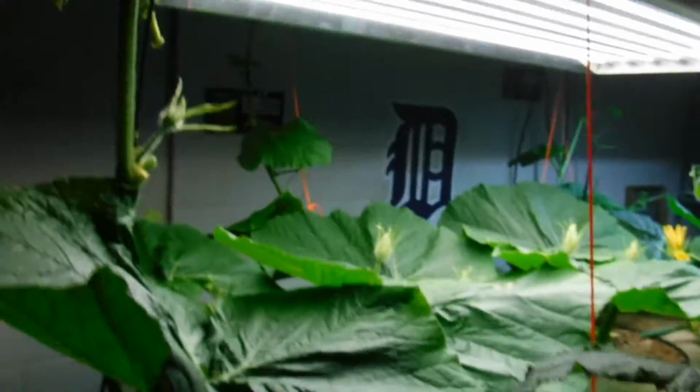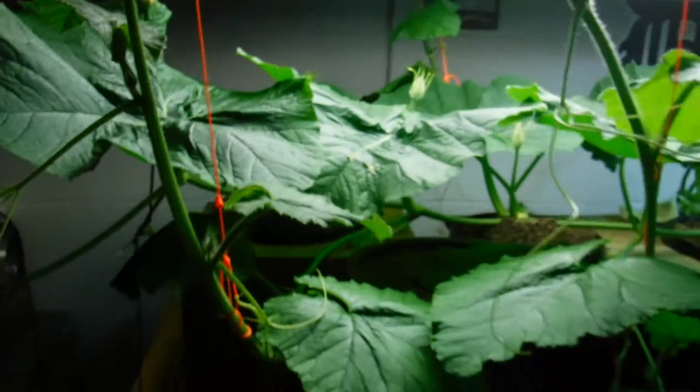We have the female flower today. Here's the female pumpkin growing down the vine. She's opened the flower this morning, and there's the stigma right there. It's a 5-lobed. This plant is quite massive, and I wanted to show you.